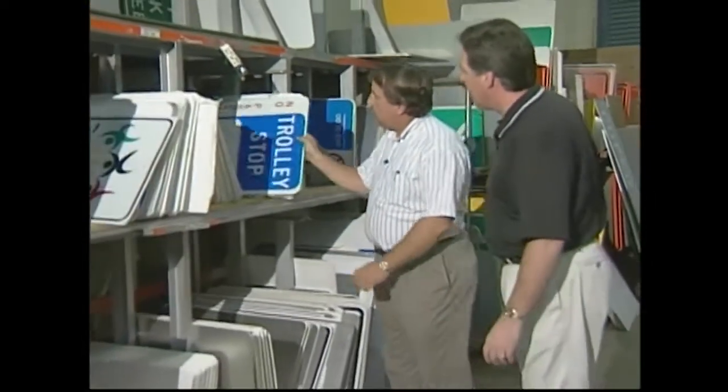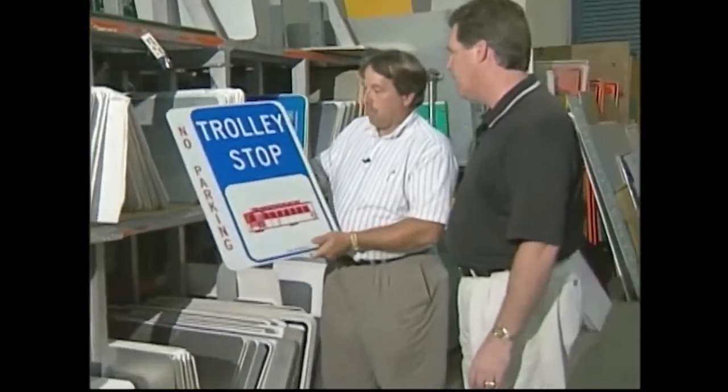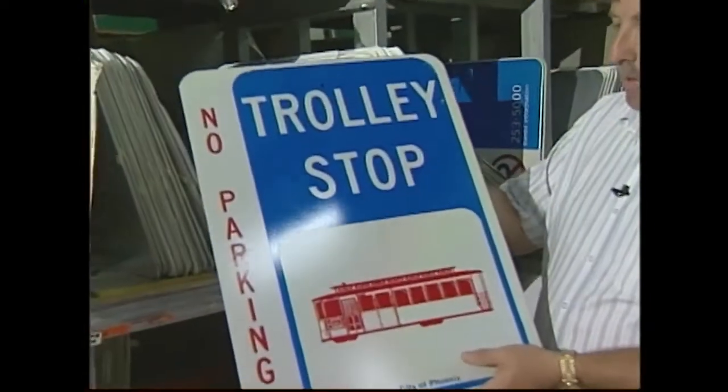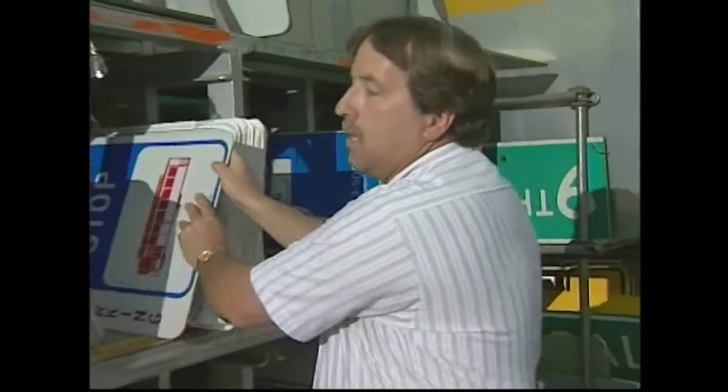Now, you have some unusual signs to be honest. Sure do. So show me some of those. Absolutely. Well, here's some unique ones we've made up. This is from back in the days when we had a trolley. Oh my gosh. We made this sign up, we designed it ourselves and put a number of them out in the streets. Wow, okay. What else you got?